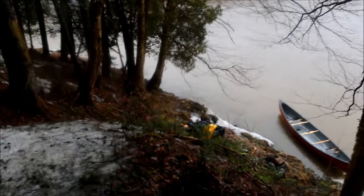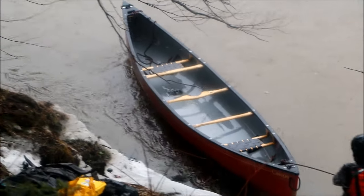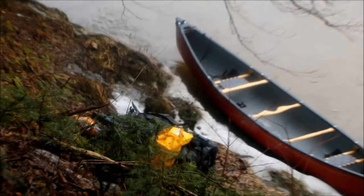So we got our stuff ready, and as you see, it's time to go. How are you, everybody? Canoe camping time next to the highway on the river. Let's go. You ready?